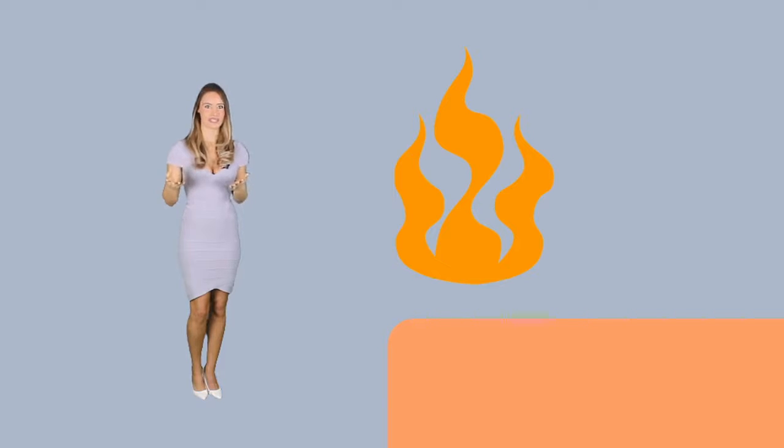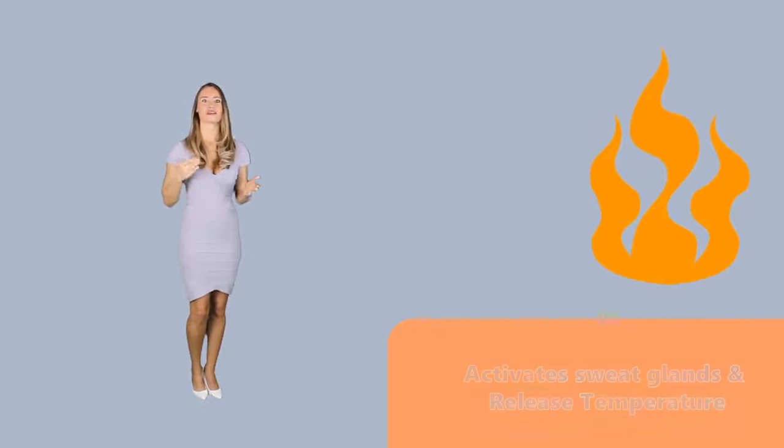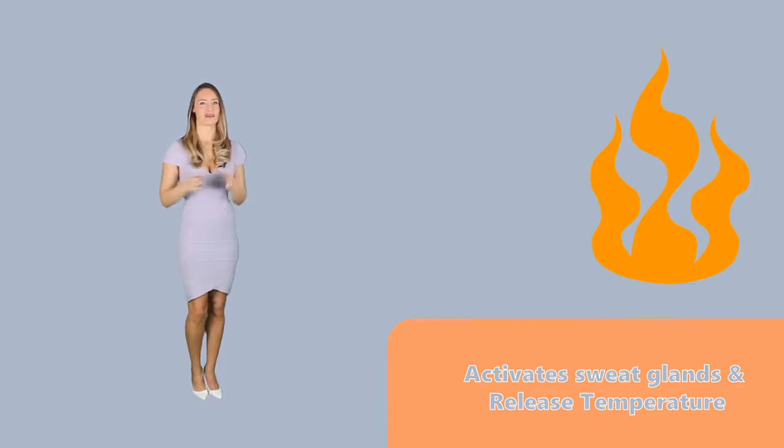When the skin feels heat, the exocrine system will come into action by activating its sweat glands. This way, some of the heat in the body will be released and the body temperature can go back to normal, or at least close to normal.